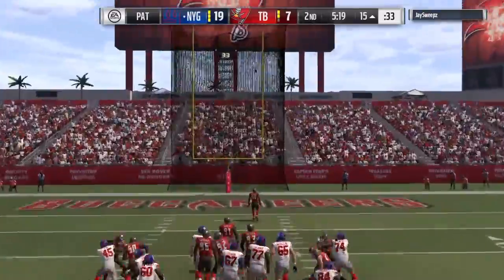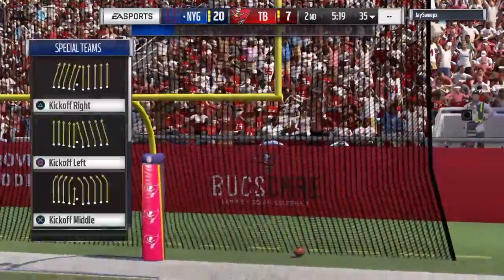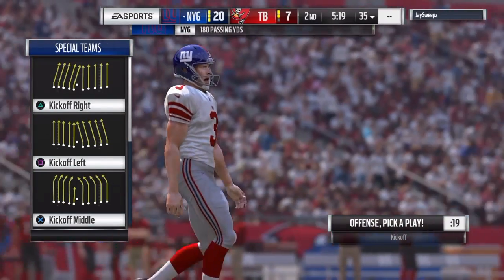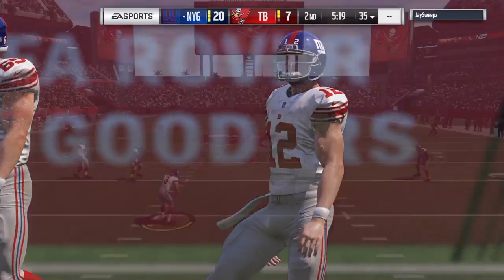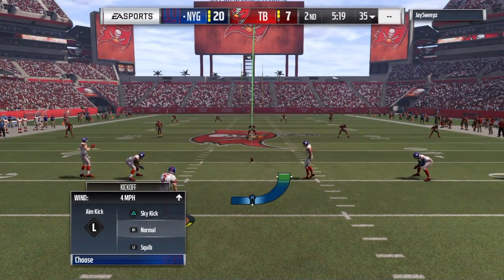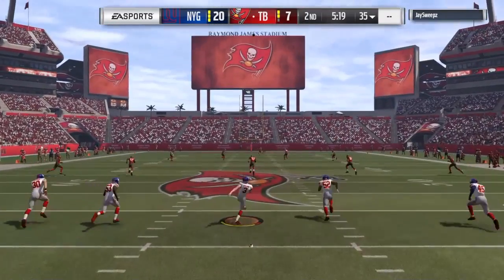Boy, it's nice to have that big, reliable target you can go to each and every time. A lot of people see that position as a fallback. Throw it to them when all else fails. Not at all. This guy can make plays, and that's exactly what he just did. Yeah, play here for a touchdown. Brown now to kick it away after the touchdown.